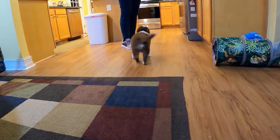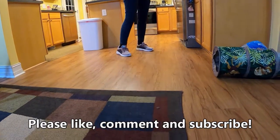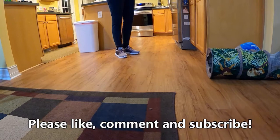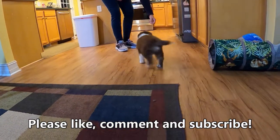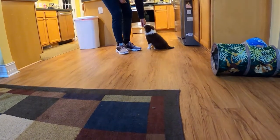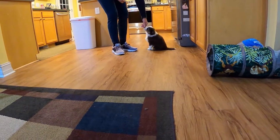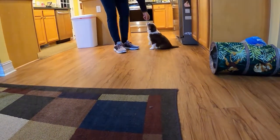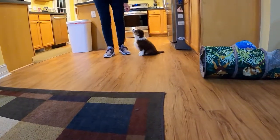Now is how I start teaching my puppies to let's go, or sort of do an informal heel, follow along beside me or behind me. And then every time she stops, she's to sit. I'm not gonna use the word, I'm just gonna lure her into the sit. So we're gonna lure her into doing let's go, and then we'll lure her into the sit. Ready? Let's go.